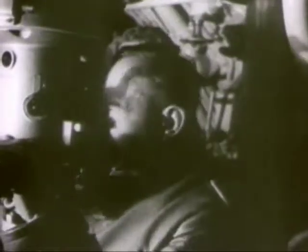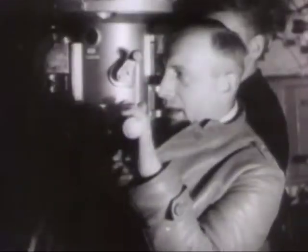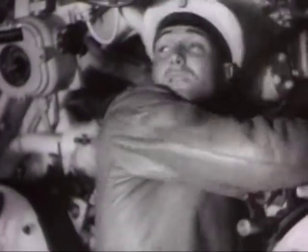September 22nd, 1914. 40 days after John Holland died, the German U-9 sank three British cruisers off the Dutch coast. 1,400 men went to their deaths. Submarines had come a long way from the Confederate Hunley. They had become a specialized battle force in every respectable navy in the world.